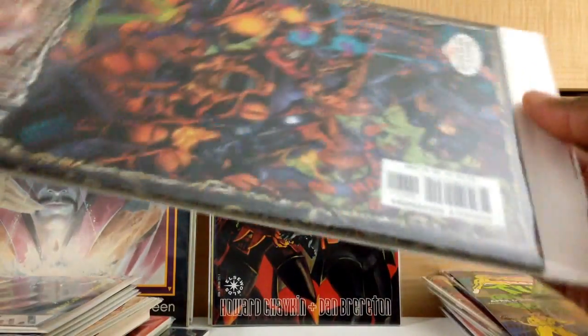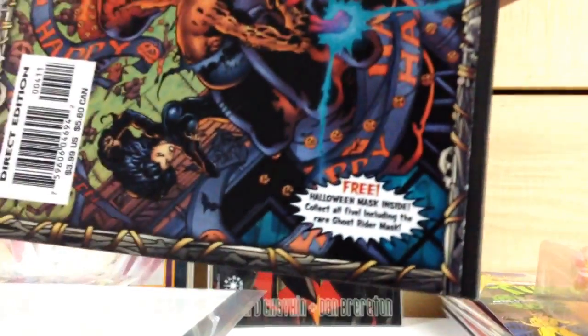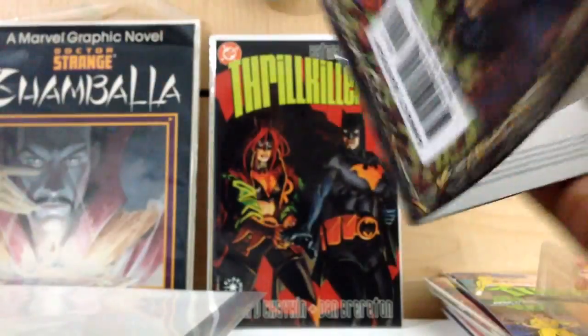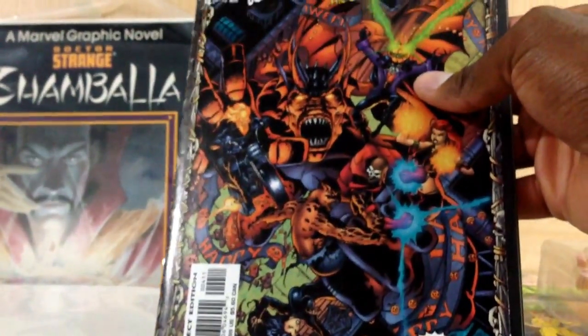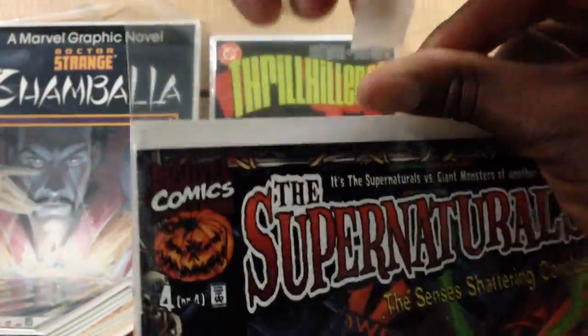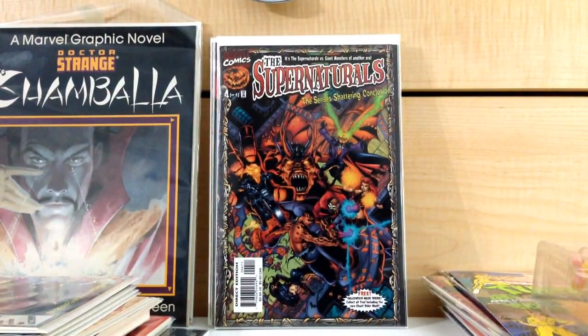Or do we? I don't know. But here we go. Be on the lookout. You see where it says Halloween mask inside. Collect all of them, including the rare Ghost Rider mask. Well, here we go right here. Found the rare Ghost Rider mask. Yay for me. I paid like $4 for it. Not an expensive book, and I really haven't tried to search for it, so I can't say if it's hard to find or not, but I did find it, and I'm happy for it. And I feel so much better as a person having found it.